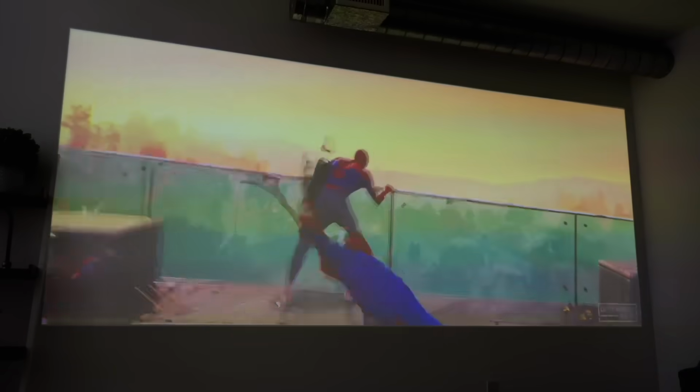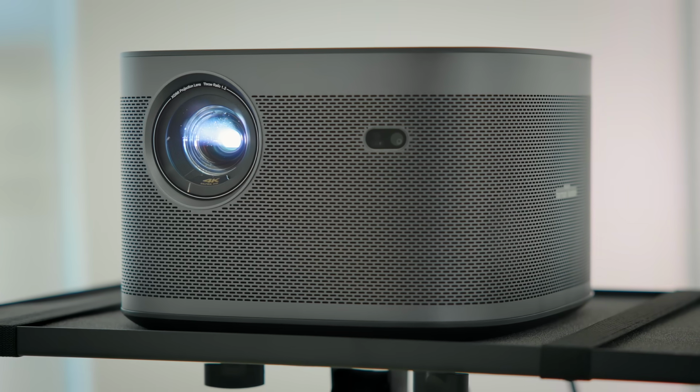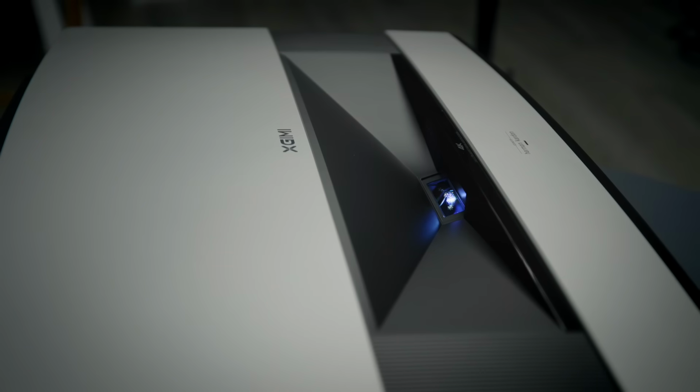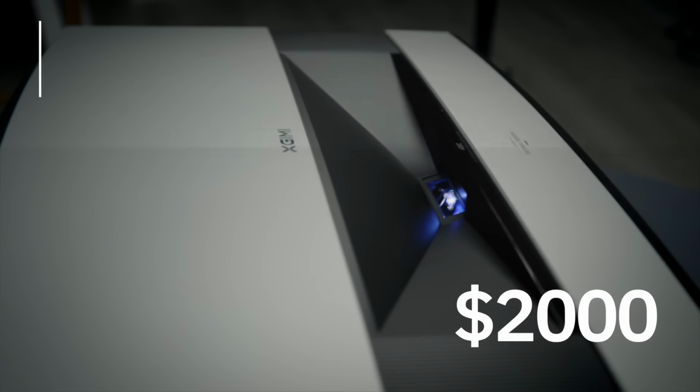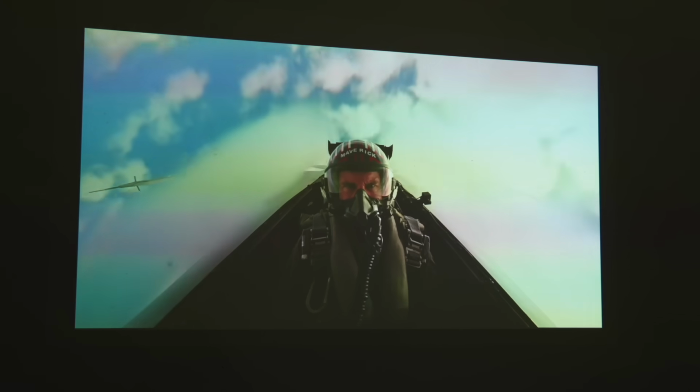So I want to begin where I sadly spend most of my time, and that's in the house. Meet Aura and Horizon Pro. These are 2 high-end projectors that you can obviously use in your house, and these are meant for sort of home projection. The Aura is great because it's an ultra short throw projector, but even better, it costs $2,000, which I know is sticker shock, sounds like a lot. But if you look at the competition, competitors in the short throw space, this is significantly less.